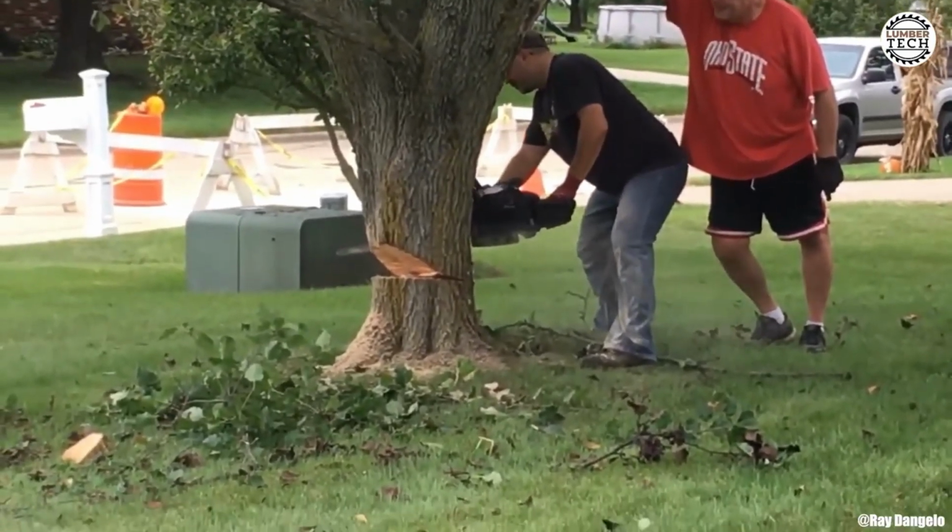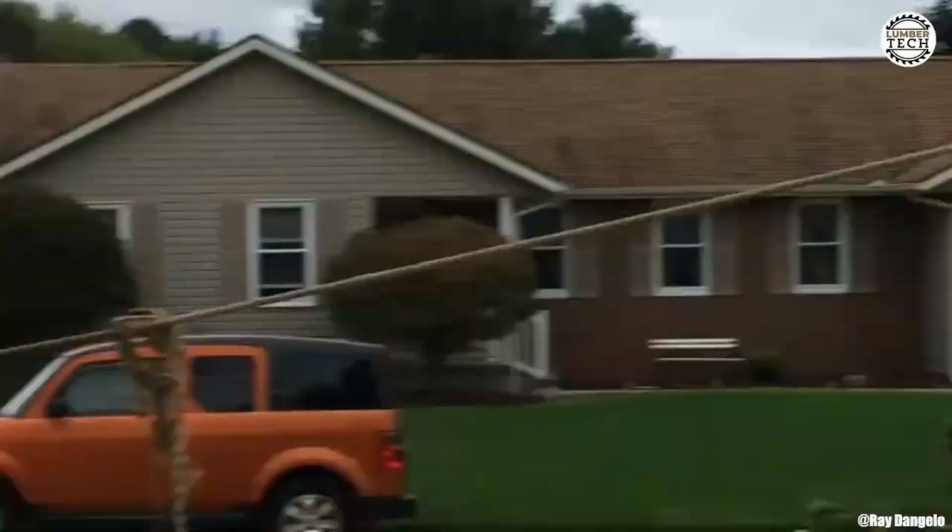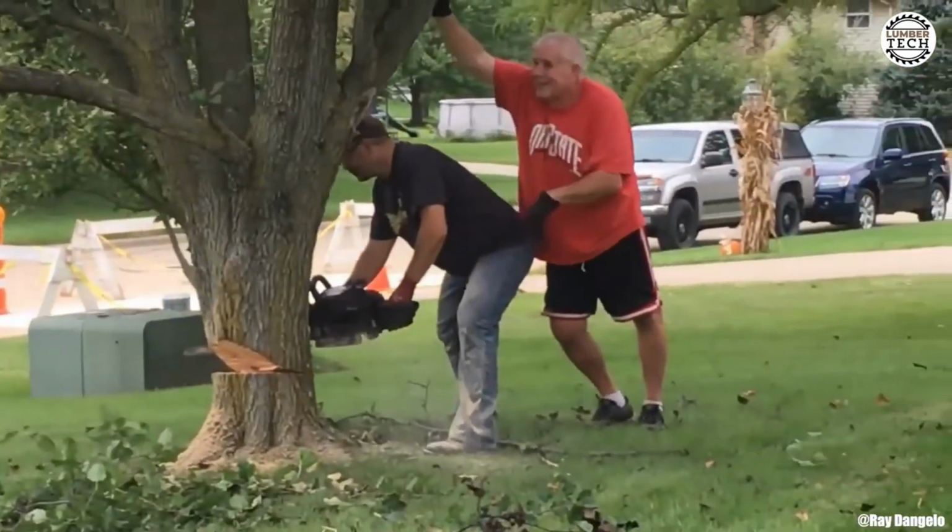Another close call. This time, the tree falls just inches away from a costly disaster. Fortunately, no serious damage occurred, but it could have ended much worse.